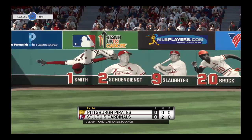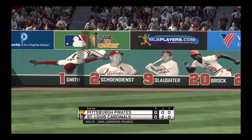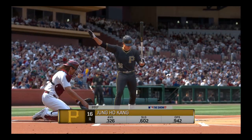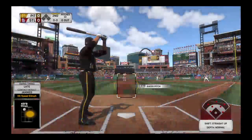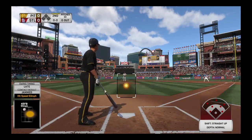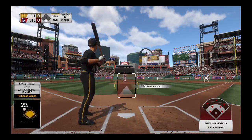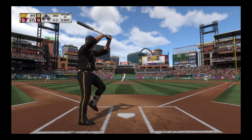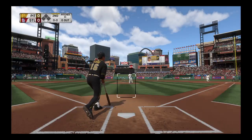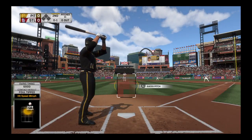So a great job there of working out of potential trouble. Ready now, Jung Ho Kang. A matchup with Carlos Martinez to lead off the inning. Jung Ho Kang. Pitch on the way. Sends that one out of play for strike one.